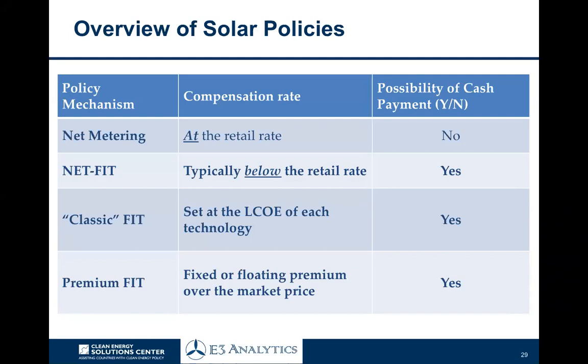So in some ways, it's an operational difference in that developers under a premium feed-in tariff have to go through the mechanics of actually marketing their power, often in real time or on the day-ahead or hour-ahead markets, onto the spot market, rather than under a FIT, where essentially it's just a guaranteed offtake. You meter the output and you get paid for that, and somebody else deals with it in terms of marketing that and distributing it and so forth. So some important differences there. This just captures essentially the generic overview.